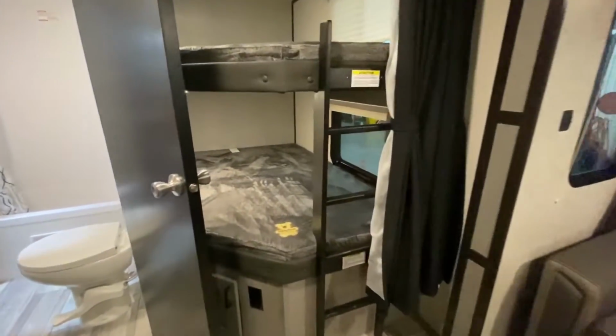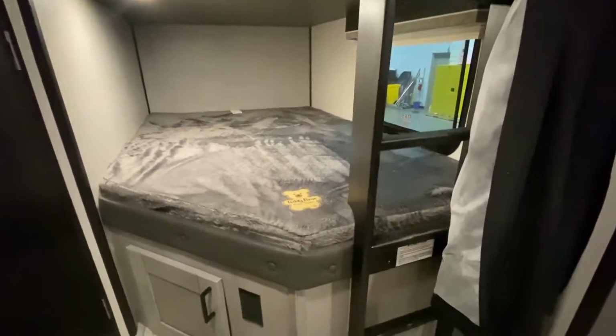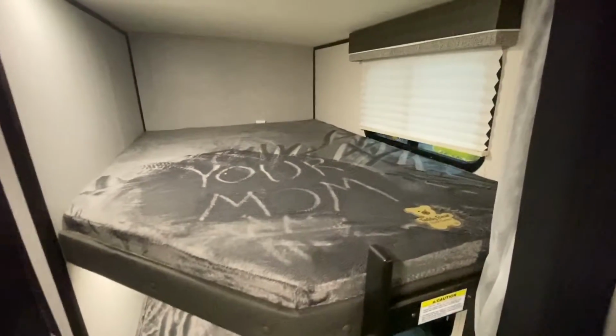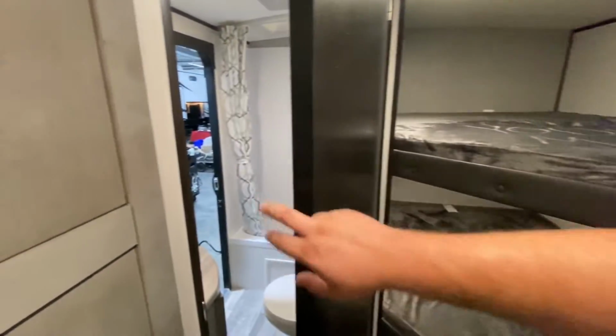But check out these big boy teddy bear bunk series. Fits 200 pounds, I believe. Now, the bottom one is a 300. And the top one is a 200. So you got plenty of sleeping space. 500 pounds worth. You guys are good to go.